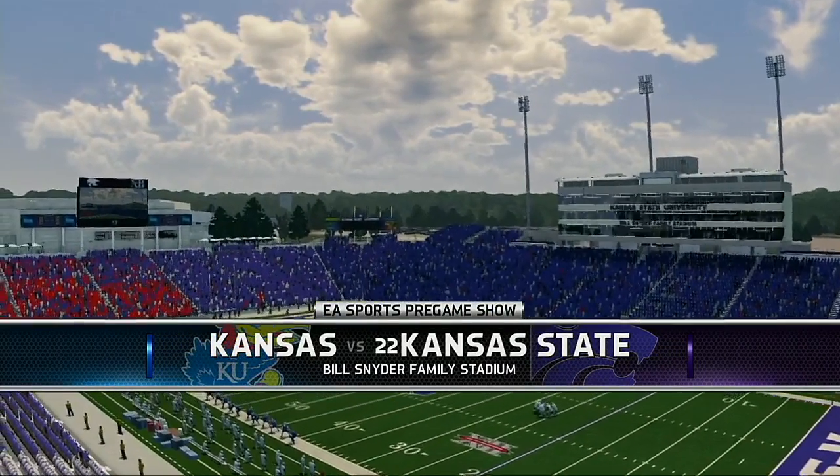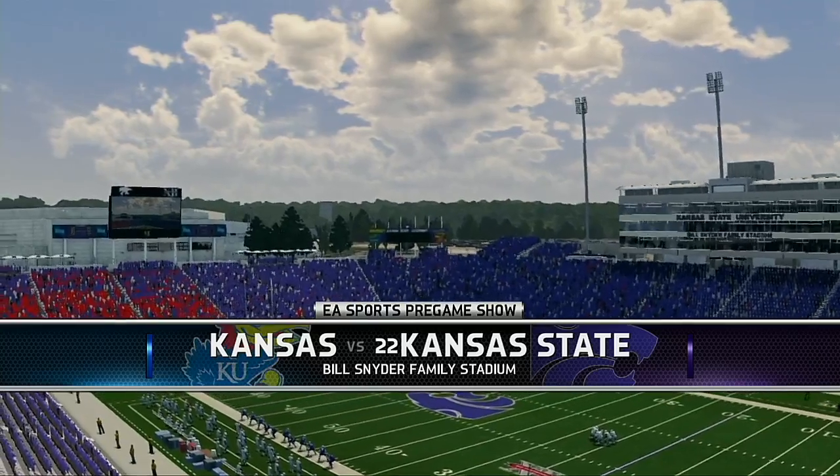Classic college football rivalry. It's time for the coin toss now.